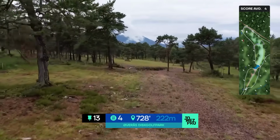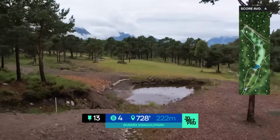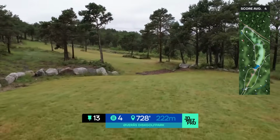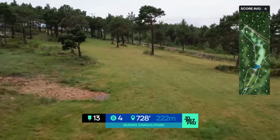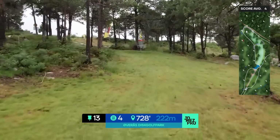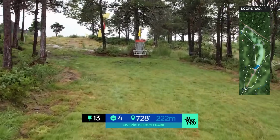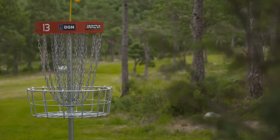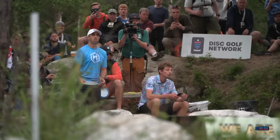Hole 13, hyzer tee pad, or hyzer tee shot. You want to kind of get it going straight for a while, but it eventually goes back up the hill to the left. I think the play is going to be just a straight driver that finishes a bit left. You can go right, but then you can find yourself in the trees, and you don't want to do that.